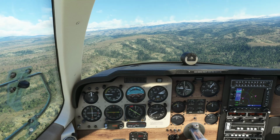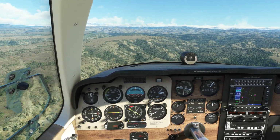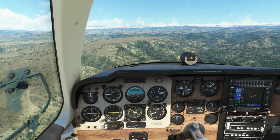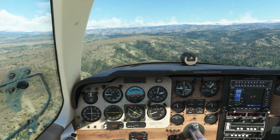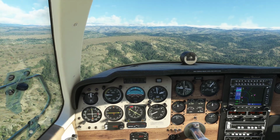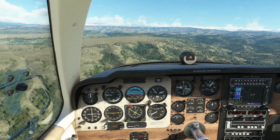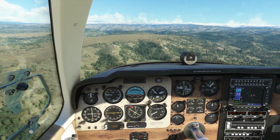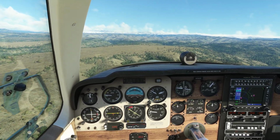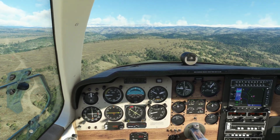Now you will see as I start my descent here, that manifold pressure is building back up. So we'll just need to, once in a while, pull that manifold back just a little bit. No CTAF over here, so no announcements, so we'll just have to keep our eye out for any other traffic.